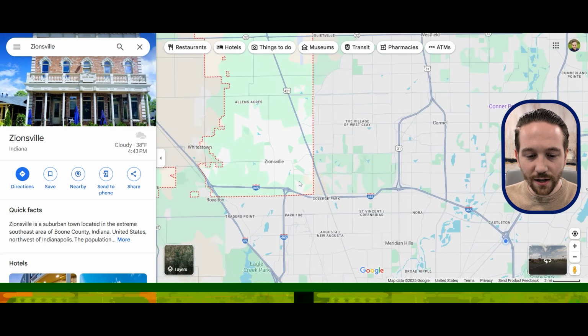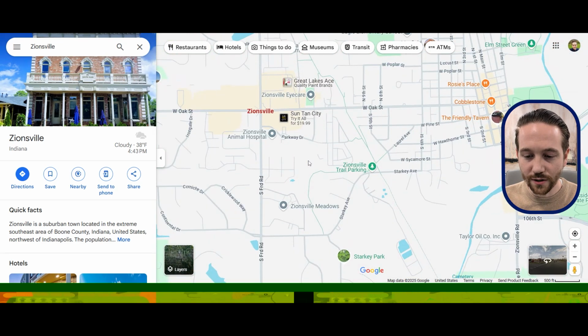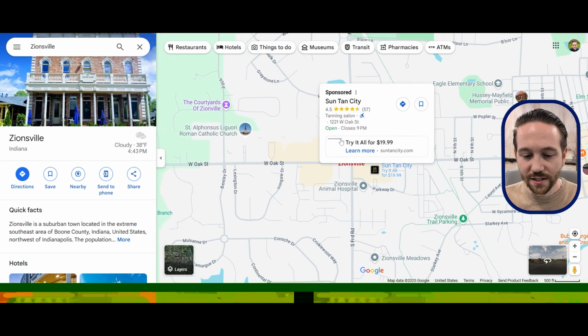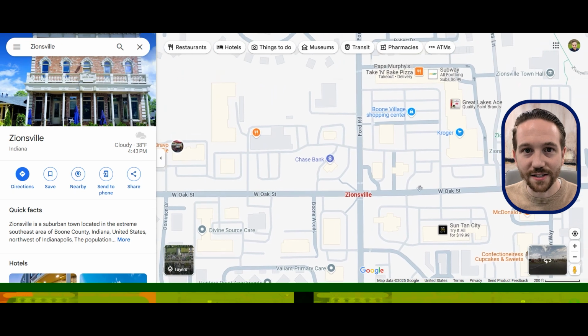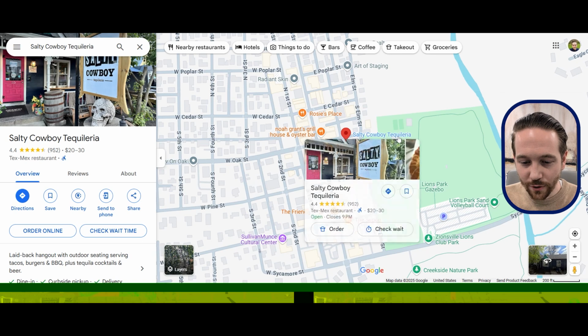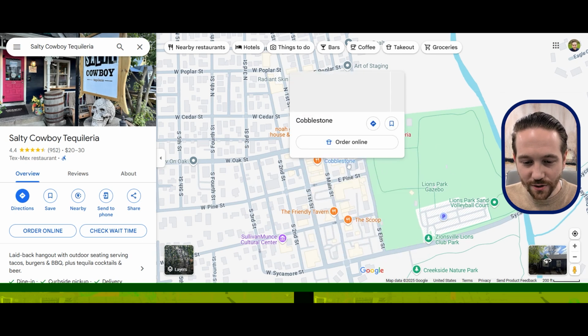If we zoom in a bit, you can see Zionsville's downtown is off to the south, and there is so much to do here. There's plenty of green space, plenty of businesses. We can zoom in a little further and let's actually dive into some of those right now. Here we have some of the local restaurants in Zionsville's downtown area. We have Salty Cowboy, Tequileria, Tipsy Mermaid, Conch House and Cocktails, Cobblestone.